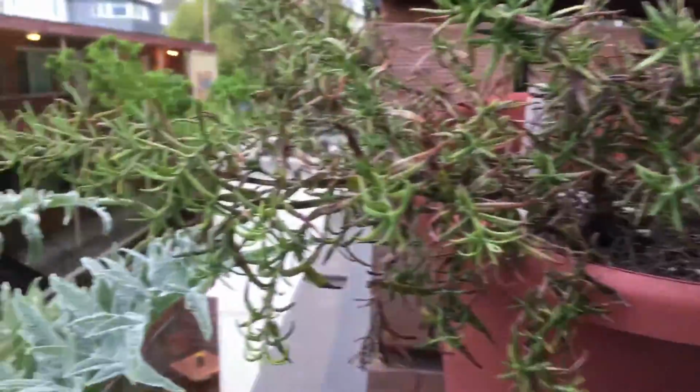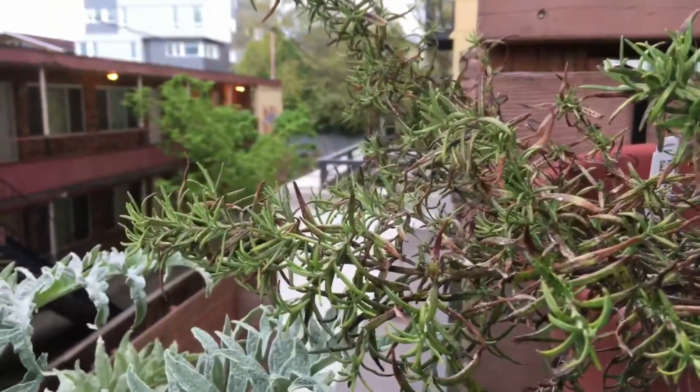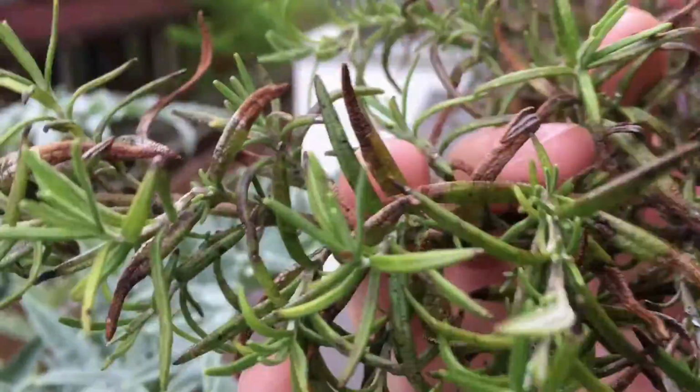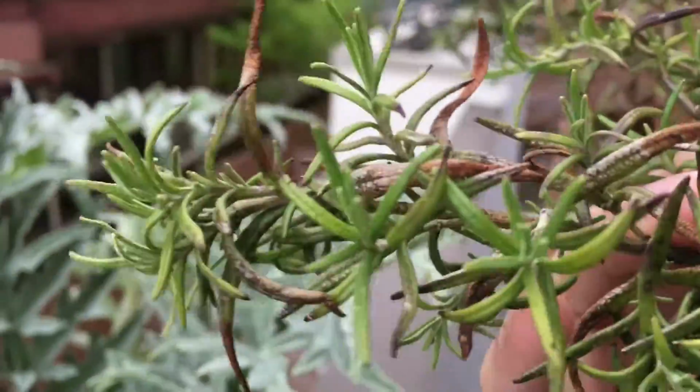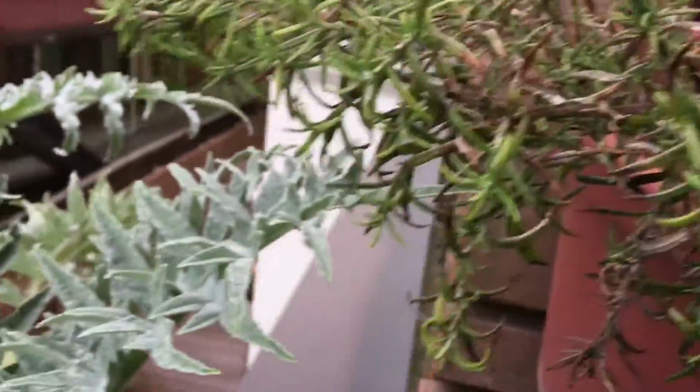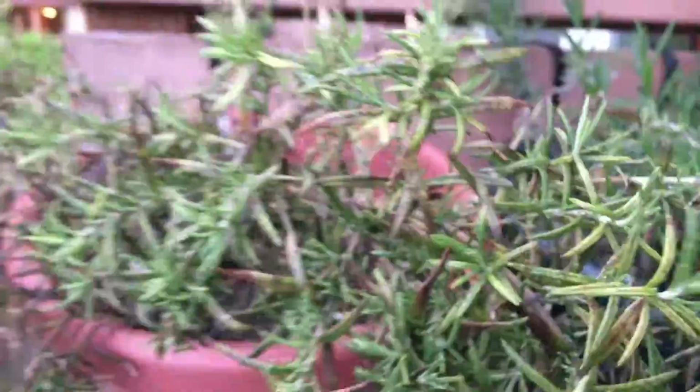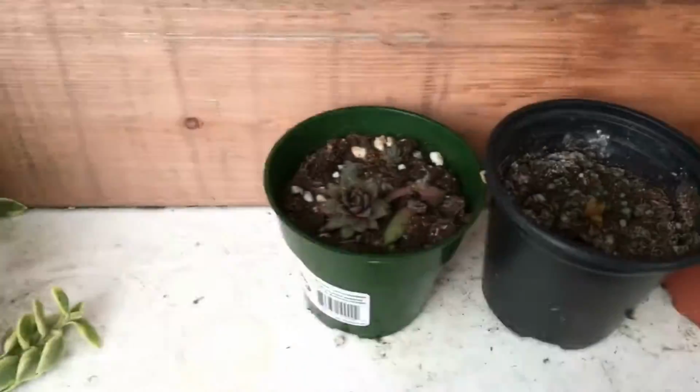As for the rosemary, I've kind of looked into the symptoms, and I can see some spots on some of the leaves and stem. Those are very dark spots, almost black. So I think it might be some sort of fungal disease, but I'm not sure yet. The succulents are doing well.